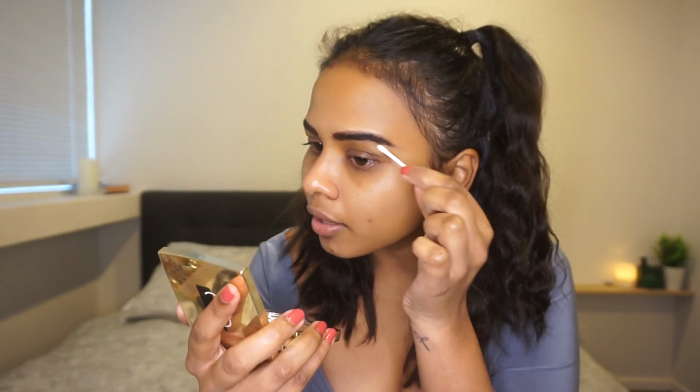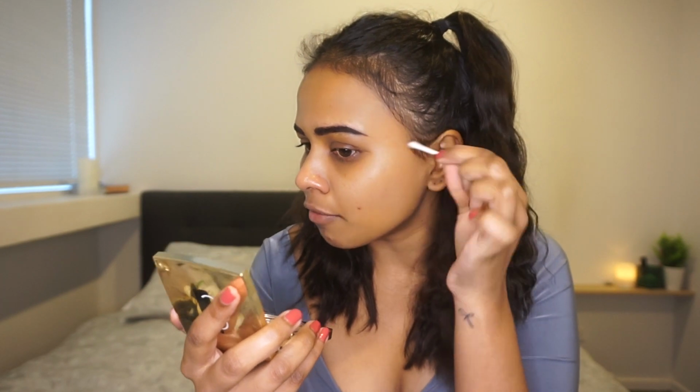What's weird about this, and probably why I wouldn't do it, is because you would have to definitely start with your eyebrows first, and I never do that. I always do my foundation. I mean, it definitely worked. I just think the eyeshadow I used was way too dark. But this is really quick and really easy to do.